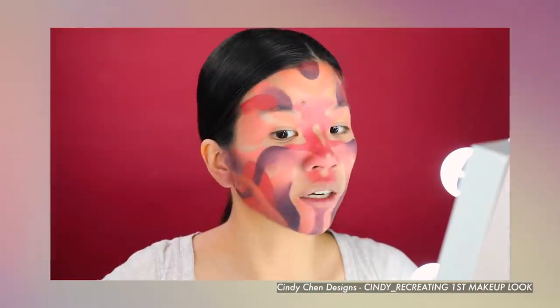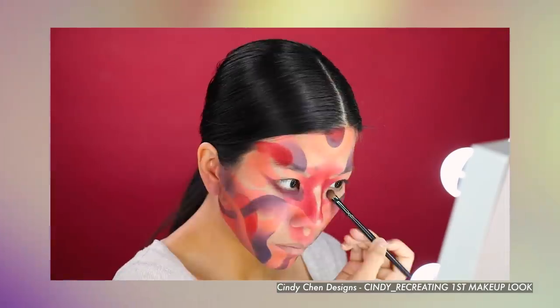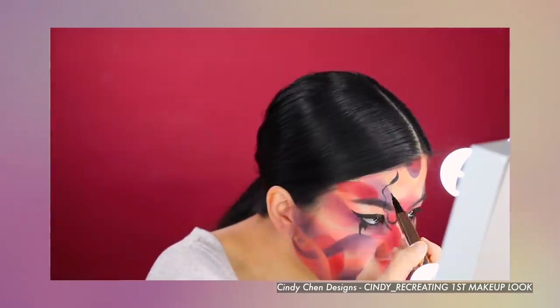Ew. I'm so sorry, everyone. There is a lot going on my face. This area I haven't touched yet because I'm going to go in with black, but around the eye area it's more sensitive, so I'm not going to use grease paint. I'm going to use eyeliners and lipsticks.